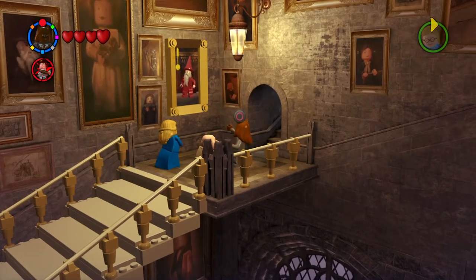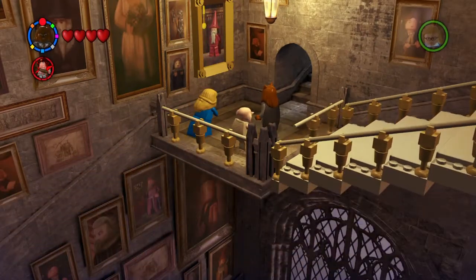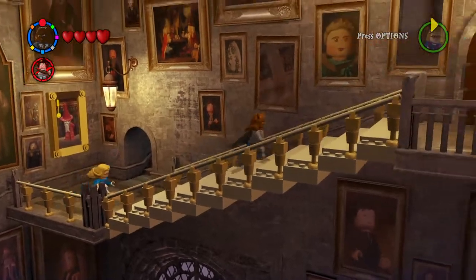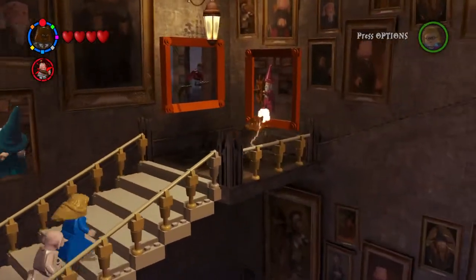Dude, I literally waved to you. Come on. He's just waiting. He's like, ooh, what's up, man? Oh, come on. Alright, then we gotta go up here. And we're gonna do that.